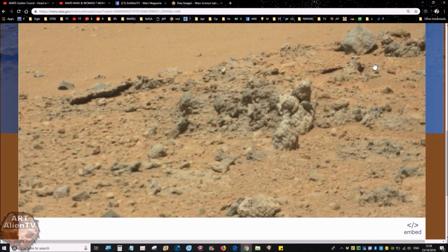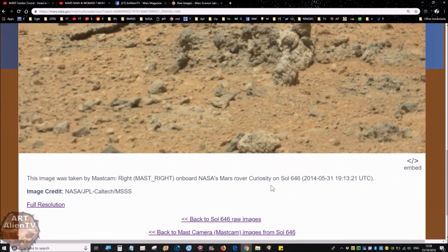And what we have here is a ridge line, and we have a bunch of rocks and debris lying around, and we have here what resembles, I'm not saying it is, I'm saying it resembles a mummified person. So there's the information. This was taken by Mars rover Curiosity, Sol 646, back in 2014. You can see the date there and the time.